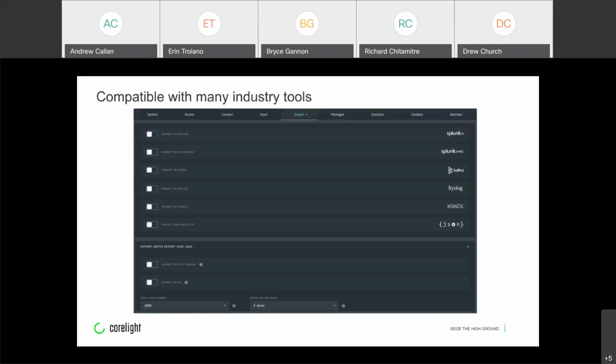So Corelight is compatible with many industry tools. We are pretty much using standard ways of exporting, including to Splunk. We use Splunk's universal forwarder, as well as the Splunk HTTP event collector. So you're allowed to send the Corelight data to multiple tools simultaneously, and that includes using batch exports for long-term storage on an SFTP server, or to an S3 blob storage in the cloud, or even on-premise like Minio.